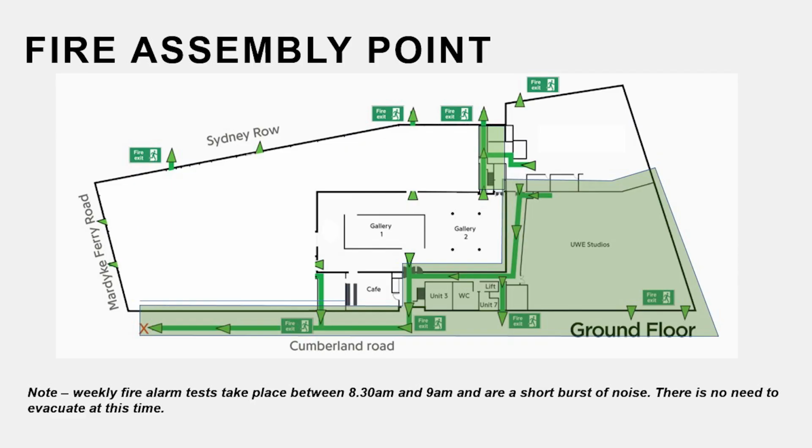When you exit the studios via the emergency exit, convene at the muster point. The muster point is situated outside McColl's Corner Shop on Cumberland Road, but make sure you are standing well away from the front of the shop. Spike Island is a large and busy building with lots of artists, practitioners and businesses. Please evacuate safely and calmly.